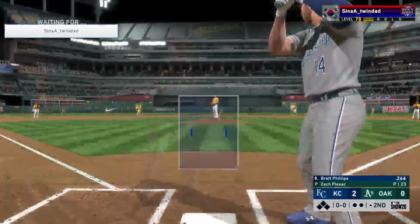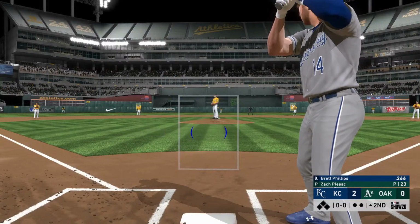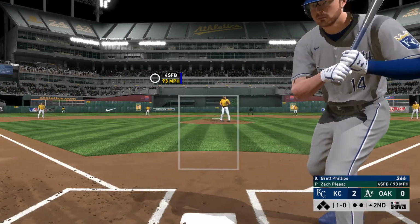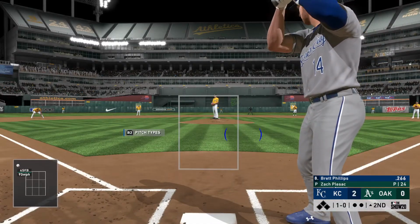Second inning set to go, and that brings up outfielder Brett Phillips, the center fielder. Here comes the first pitch. Fastball here as he'll take a look at ball one, 1-0.